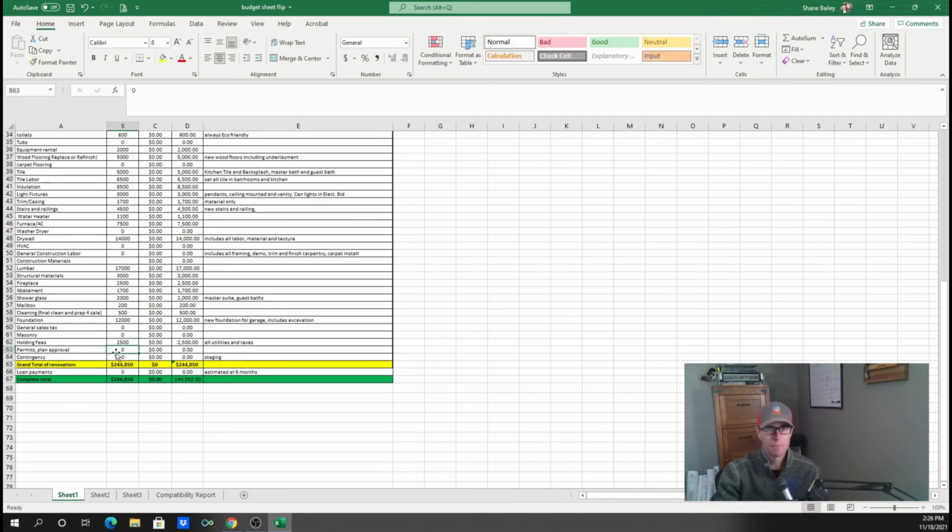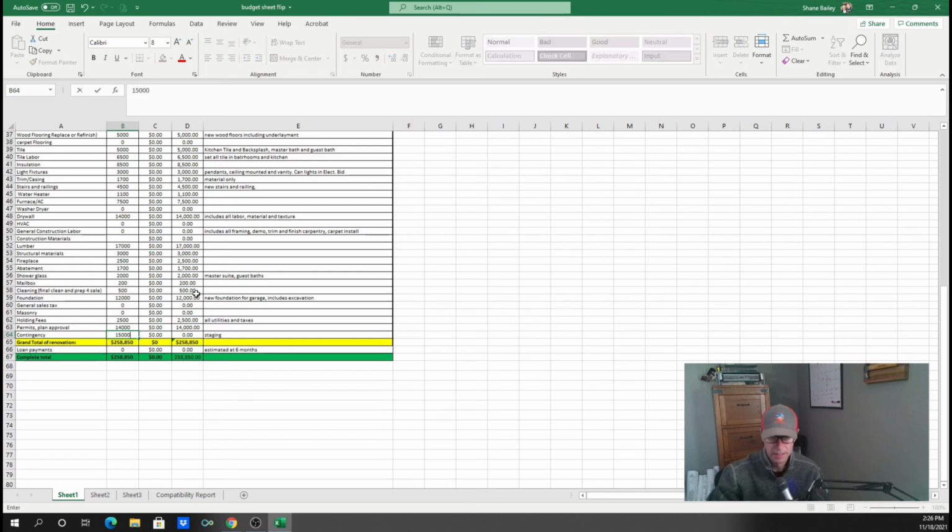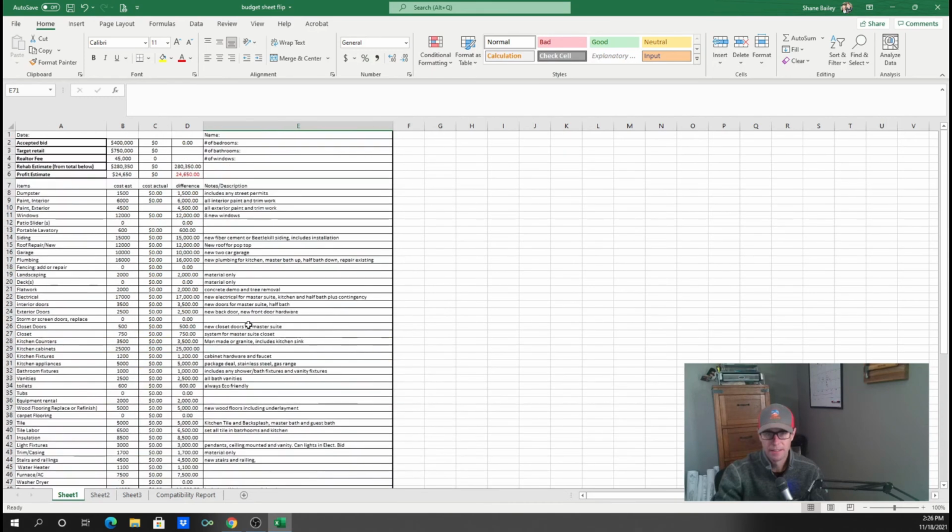Permits ain't going to be cheap. This use tax is bull. But I know pretty damn close. That's a number, isn't it? It's stupid. And then I'm going to have contingency in here. Probably 15. Yeah. Loan payments. It's going to be about 12. We'll see. That's going to be $6,500 if I do it my way. All right. So there's your cost.